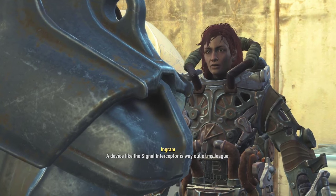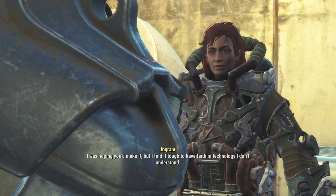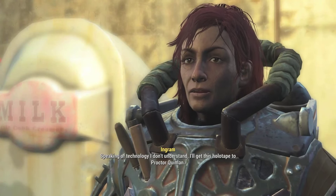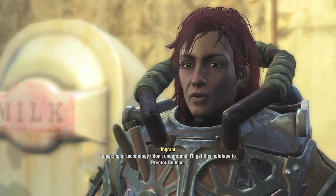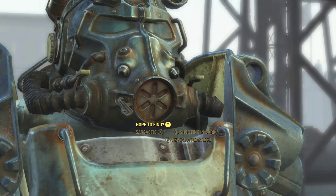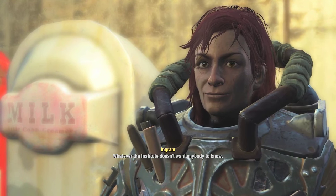A device like the Signal Interceptor is way out of my league. I was hoping you'd make it, but I find it tough to have faith in technology I don't understand. Speaking of technology I don't understand, I'll get this holotape to Proctor Quinlan. I'm dying to find out what's on it. What do you hope to find on there? Whatever the Institute doesn't want anybody to know.